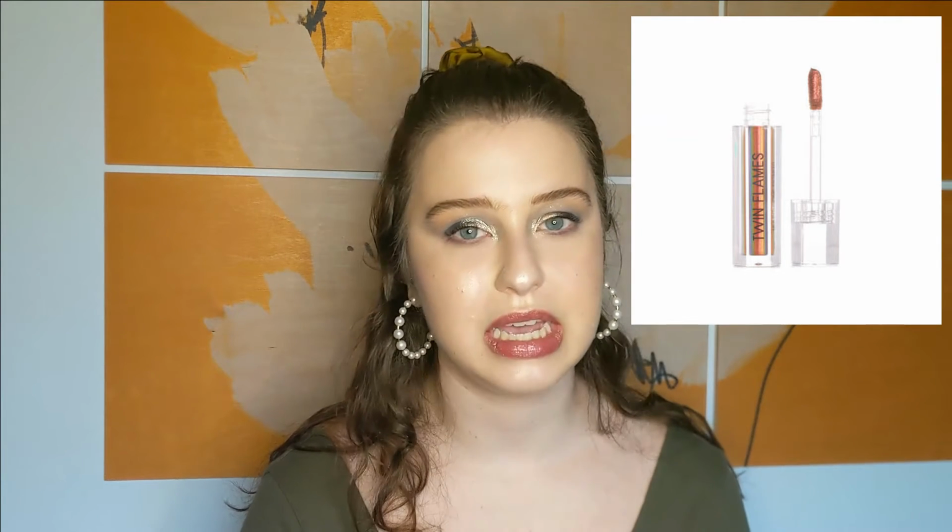So the Danessa Myricks Twin Flames are ranked last, even though they swatched beautifully, because they gave me a really bad allergic reaction. I don't have these with me anymore because I can't use them, so I ended up giving them to a friend of mine, and hopefully she won't be allergic to them and she'll get a lot more use out of them than I was able to. But the Twin Flames, last place. All of the other products I'm ranking in this video are products that I like at least one element of. That's the only product that I really hated.